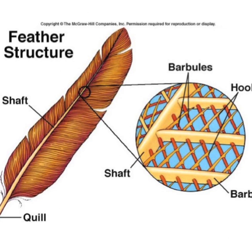Here we can see the feather and a close-up of the feather structure. Shaft and quill make up the part of the feather we see when we hold it, but then deep down in, when you take a look, there are hooks and barbules and barbs along the shaft. There's all this intertwining, and you can see this matrix, but it's mostly air. That's what makes it so light, this strong inner structure that is mostly air.